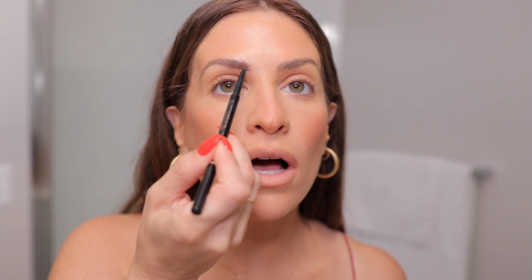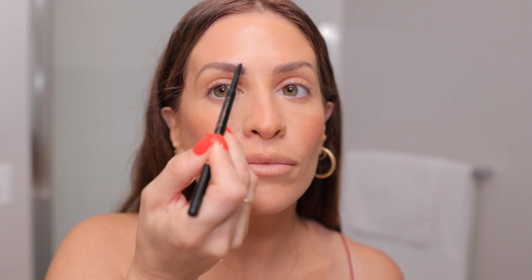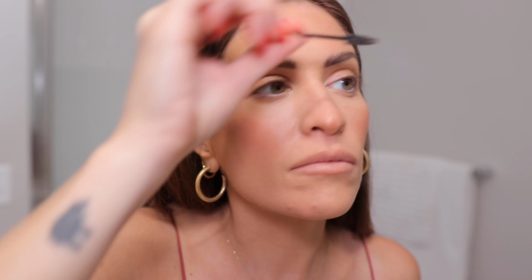Next, I'm gonna be adding a brow with my Anastasia brow pencil in the color dark brown. After every few strokes, I like to just brush it out with a clean spoolie. I tell all my clients a little bit of a darker brow really is the secret to a more youthful look.